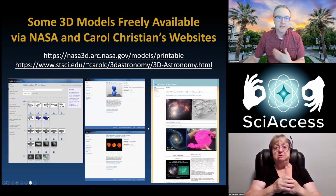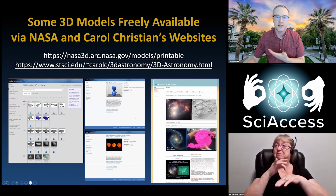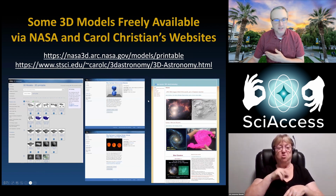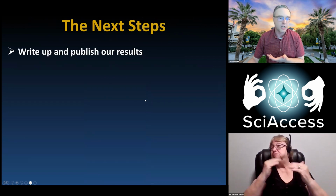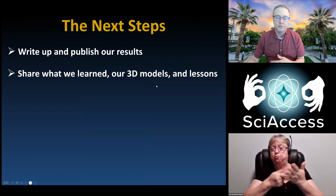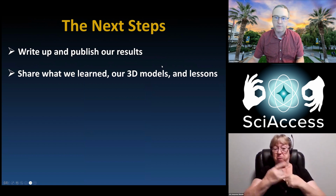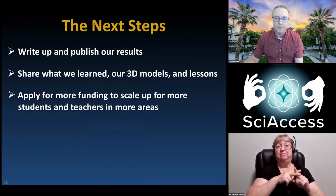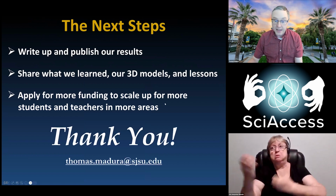Okay, so as Carol said, some of the 3D models are freely available on NASA's and Carol's websites, so the URLs are being shown here on the slide, and for the sake of time, I'm just going to go through this real quick. So the next steps: write up and publish our results, share what we learned, including our 3D models and lessons. So the plan is once the project finishes, over the next year, we will make everything that we have developed freely available, and then apply for more funding to scale up for more students and teachers in more areas.